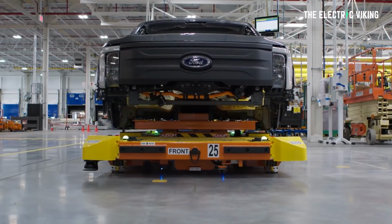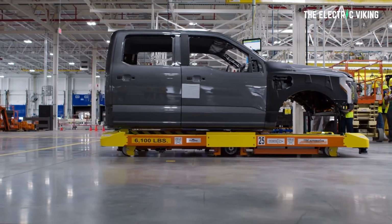But seeing this new electric pickup factory, it exposes this problem to an even greater degree than what I previously realized. Ford's employees are already aware of what it's like to work in their current internal combustion engine factory and what it's like to work at their new electric vehicle factory, and the difference is stark.